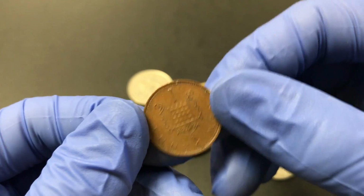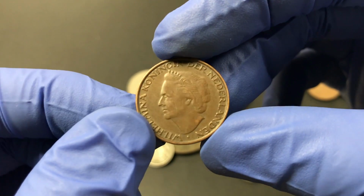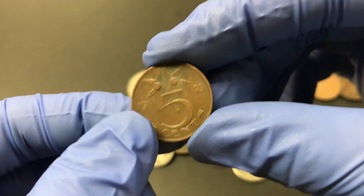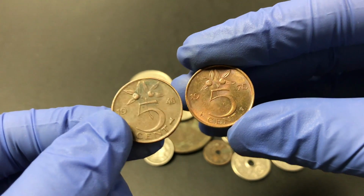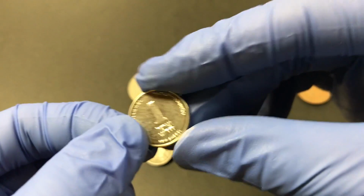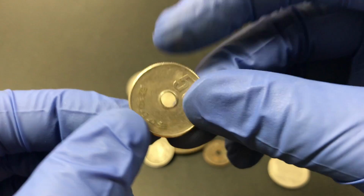Right here we've got one new penny, Great Britain. And right here, more Netherlands stuff. So this is old though, 1948 5-cent. Let's see if that changed at all from this one. And they're just newer versions, or this one's older, excuse me. Right here we've got one new shekel from Israel. Nothing too crazy there.